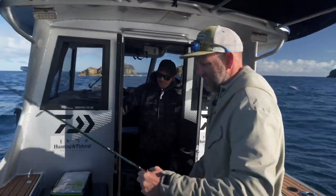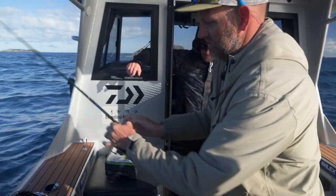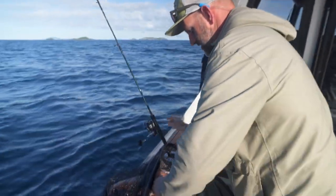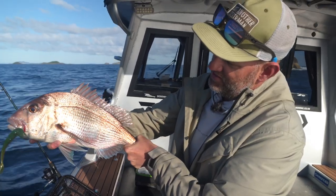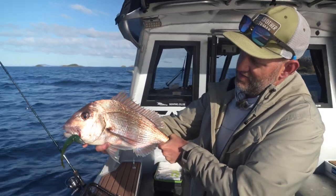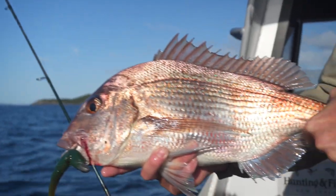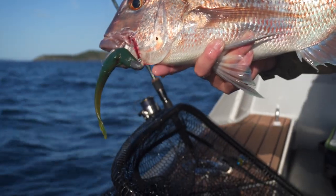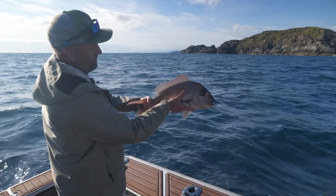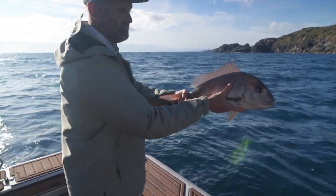How are the motor oils going? Going good this morning. Smashing it. Such good fun. I'm a big bait man. I like the big 7-inch jerk shads, and as you can see, they'll still get those smaller fish as well as the big dogs. Send them home.